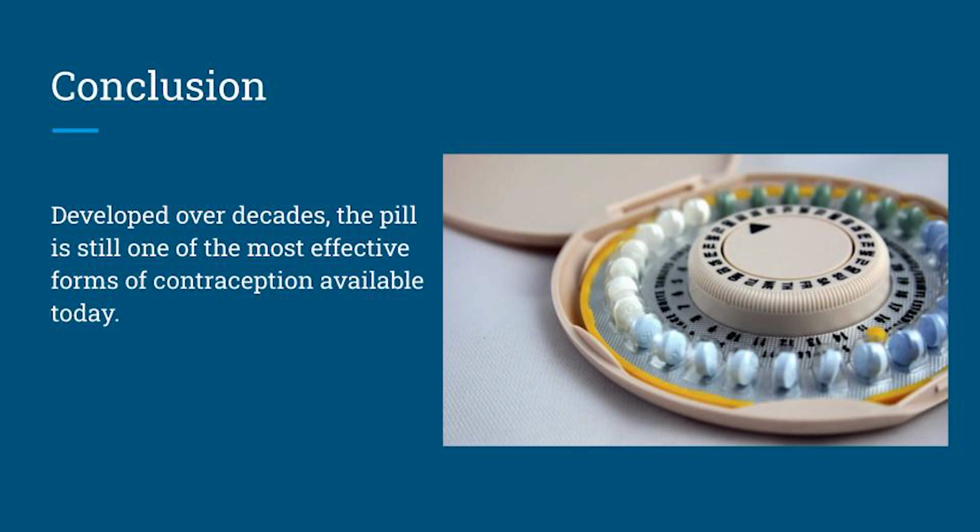The birth control pill has had a significant impact on reproductive health and the empowerment of women. Developed over decades, the pill is still one of the most effective forms of contraception available today. The pill uses a mode of action that prevents ovulation and therefore prevents pregnancy. The pill also comes with potential negative side effects that should be taken into consideration when deciding whether or not it is the right option for a person.